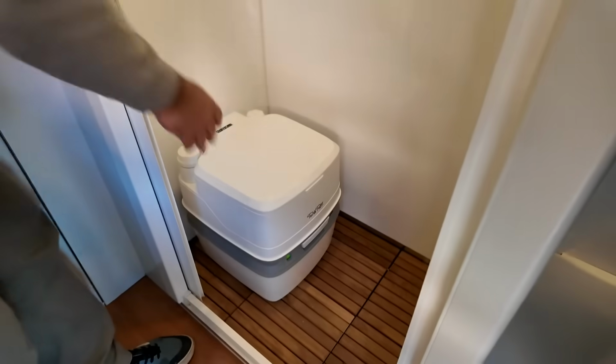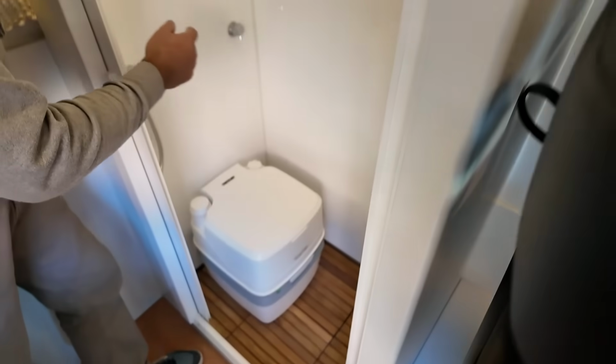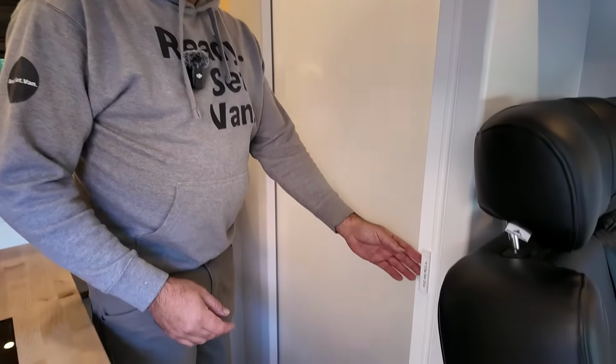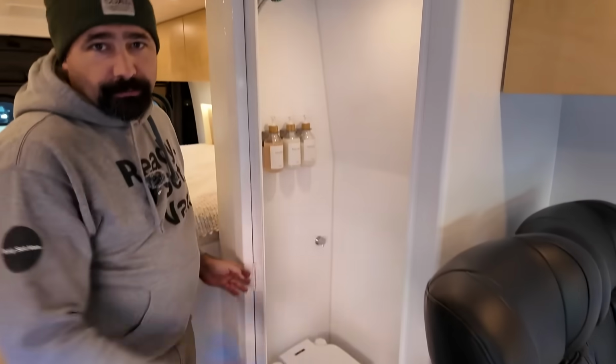It has this nice cedar floor to it. They did a Thetford cassette toilet, which is great. We can put just about any toilet in here, but that's what they chose. And because it's a rental, they supplied the soap, conditioner, and body wash. And then, of course, we have our Nautilus door, which is great. It wipes off all the water, works great, rolls up.